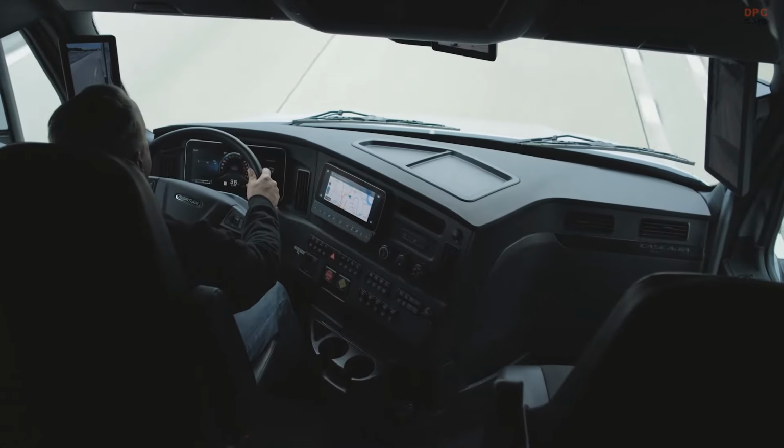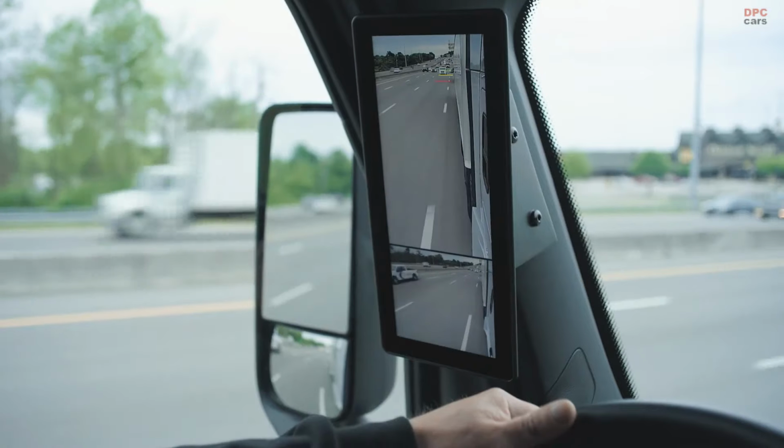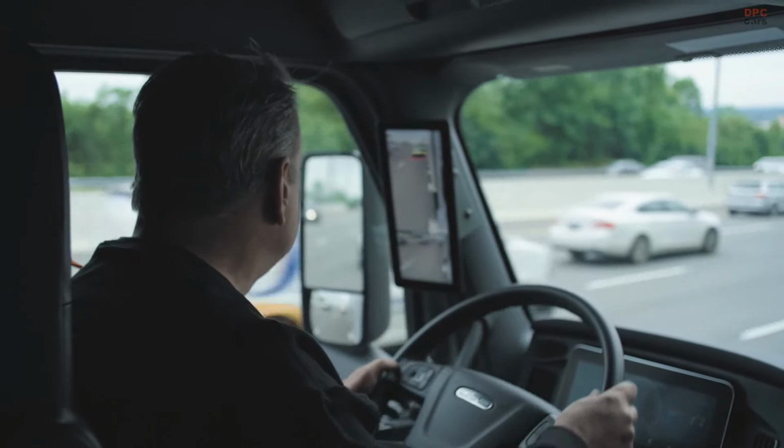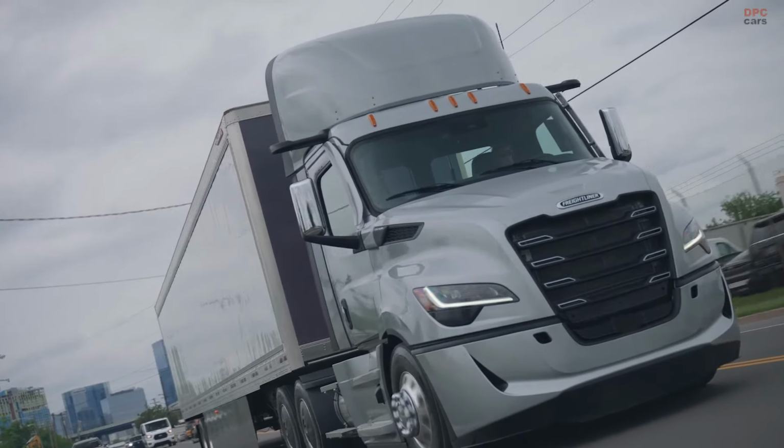And since the displays are placed inside the cab, it's all visible with less head turning, offering increased confidence with enhanced comfort. Here's to those who see clearly.